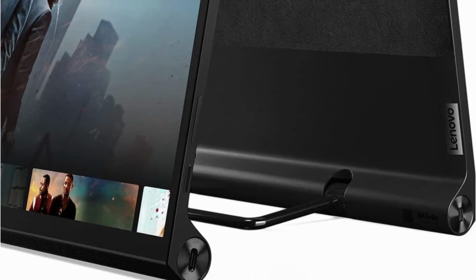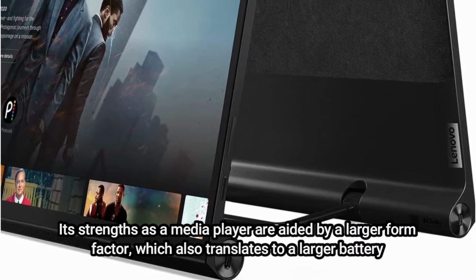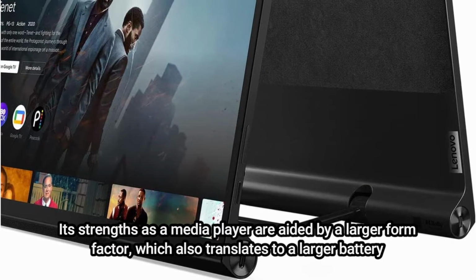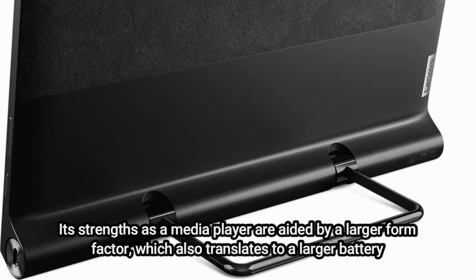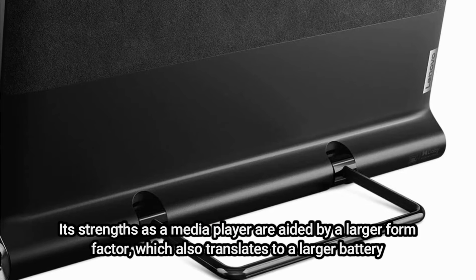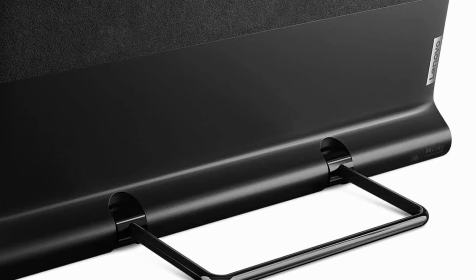OLED one. Its strengths as a media player are aided by a larger form factor, which also translates to a larger battery. Its capacity to serve as a second screen is a fun party trick. Similar to the 11 inches variant, it suffers from Android's limitations on tablets and costs more than its hardware would indicate, which may deter some buyers.